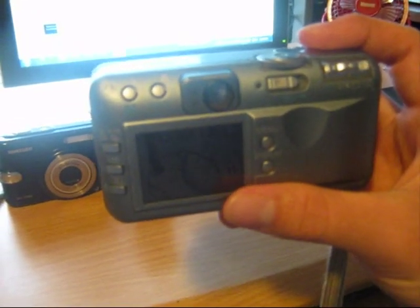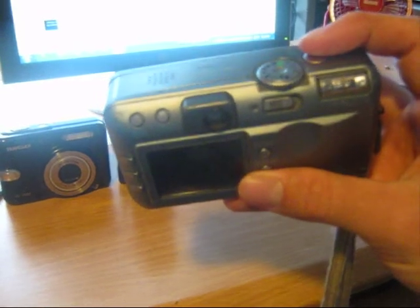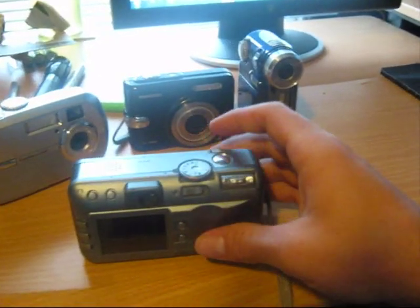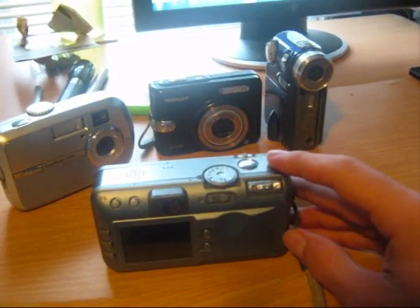The big con was that it only took half a minute worth of video at 640 by 480 resolution. But that's kind of something we expect for a camera that's old. There you go. That's the S40. I'll post videos of each camera that can take video.